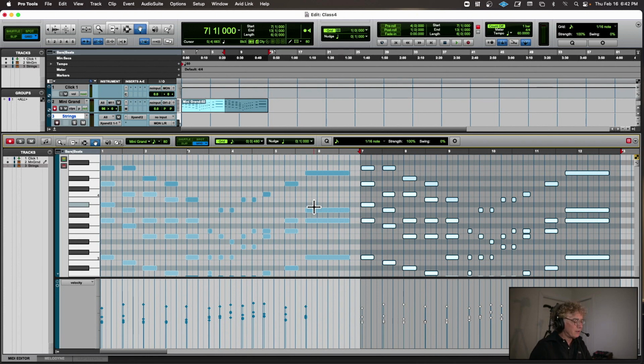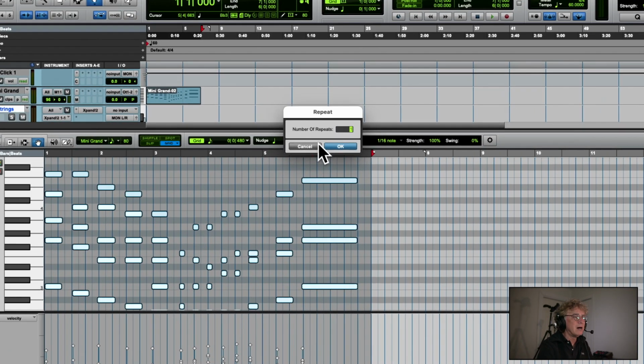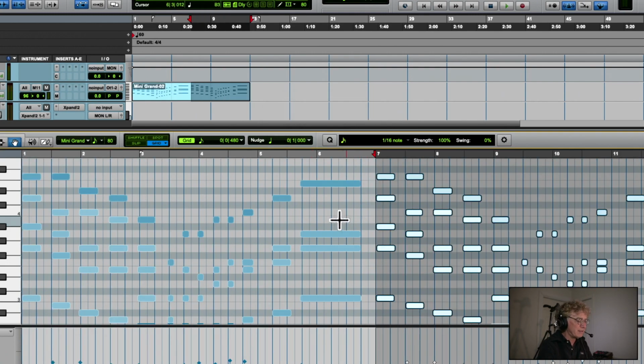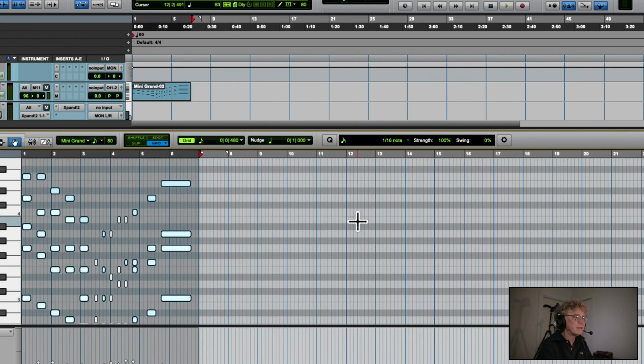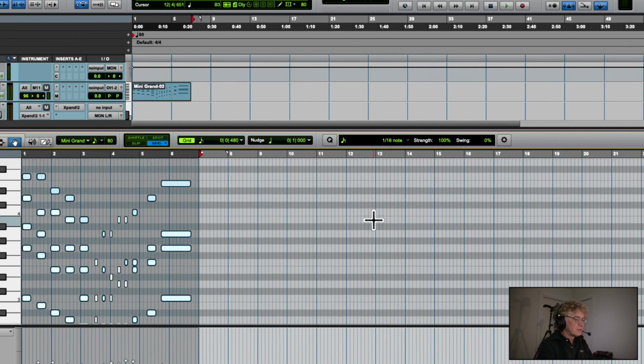Now, or you could do, if I wanted to multiple times, I could do Option and the letter R like Robert, and then this little repeat dialog comes up. So if I wanted to repeat that 3 times and make it 4 times through, hit, just boom, and now you've got, hey, it didn't do it. Let me do it one more time. There we go. So let me just duplicate it.